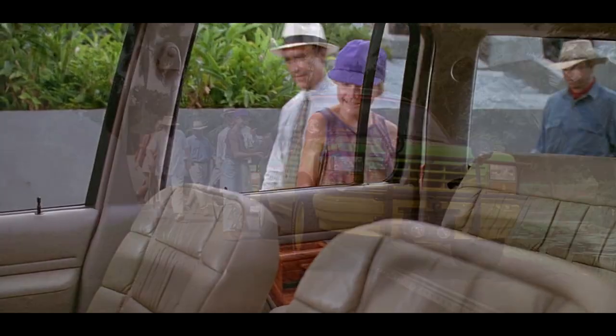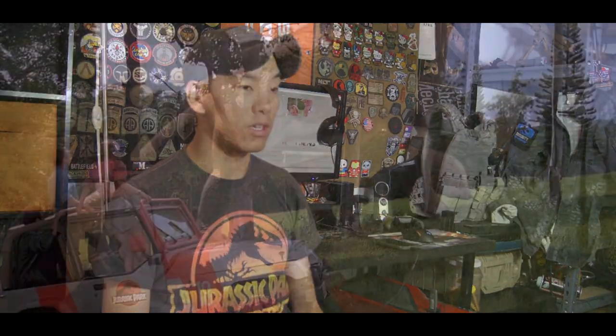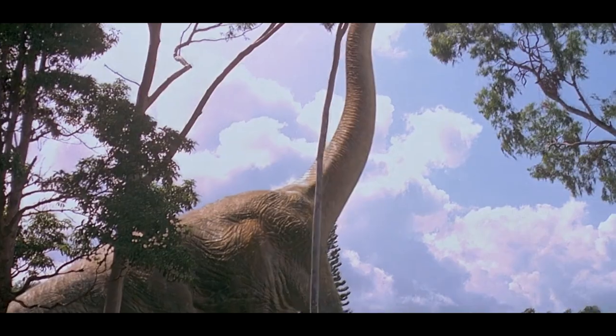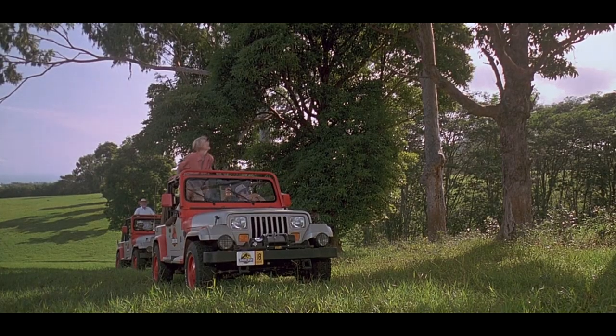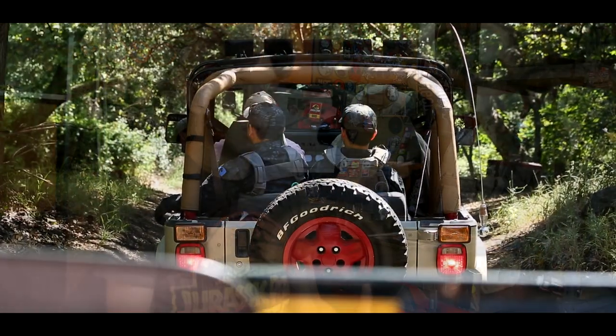But just how well the dinosaurs are executed, and I've seen so much of how they actually did the movie, it's amazing, the technology, the collaboration between live on the set and CG. It was really an amazing film that captured my imagination, and just the idea of adventure, the idea of this prehistoric world brought back to life.